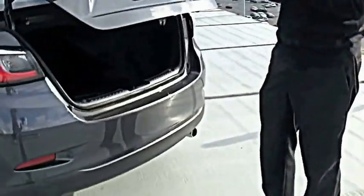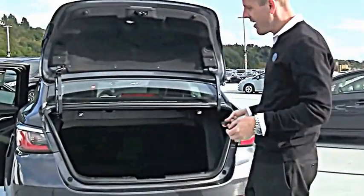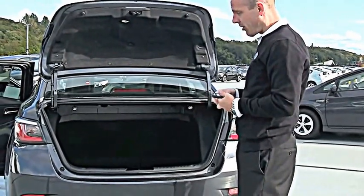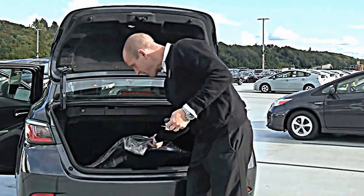It's got a power trunk release. Again, in the world of inexpensive cars, all these features start sounding like a more elaborate car or a higher priced car for certain. You've got your floor mats in the back.